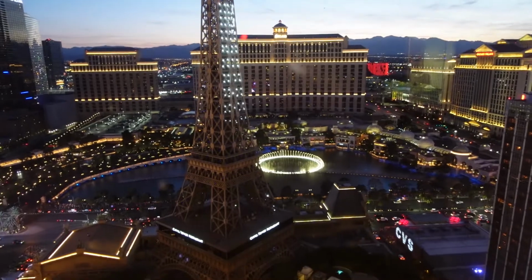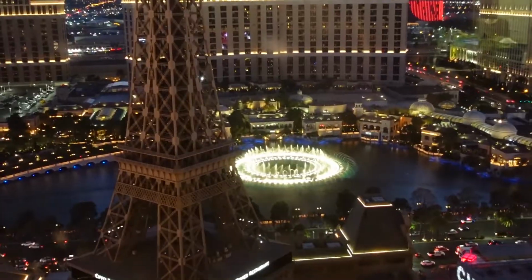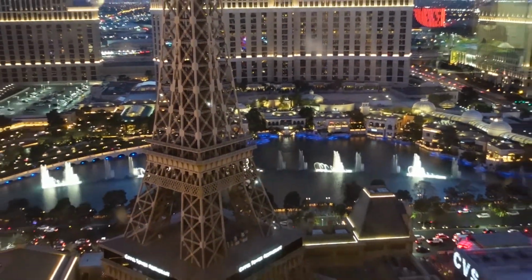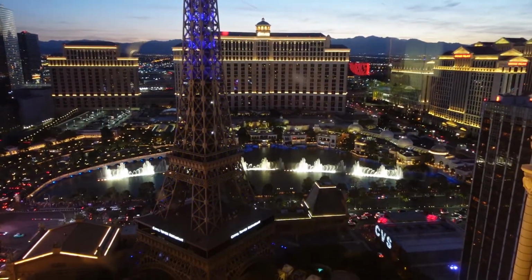All right, just like I promised, a night shot of the water show. Ooh. Ah. So much better at night.